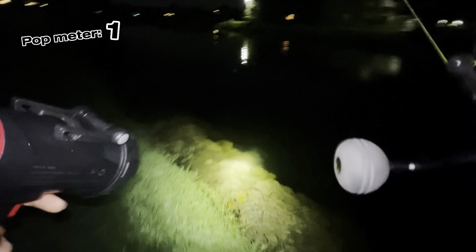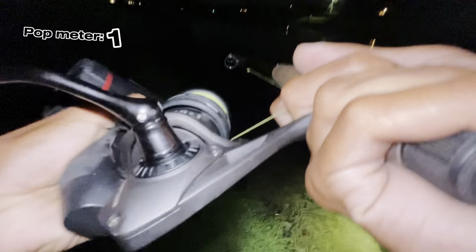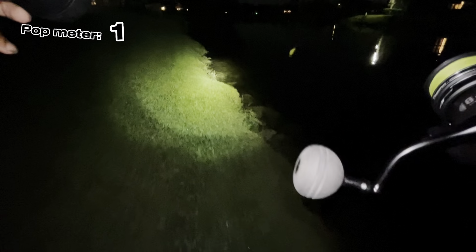I'm gonna shine it again. Oh, he was right there. Okay, yeah, he took off. I don't know if I can see that. That's dust kicking off. Yeah. Okay, that was one. Interesting.